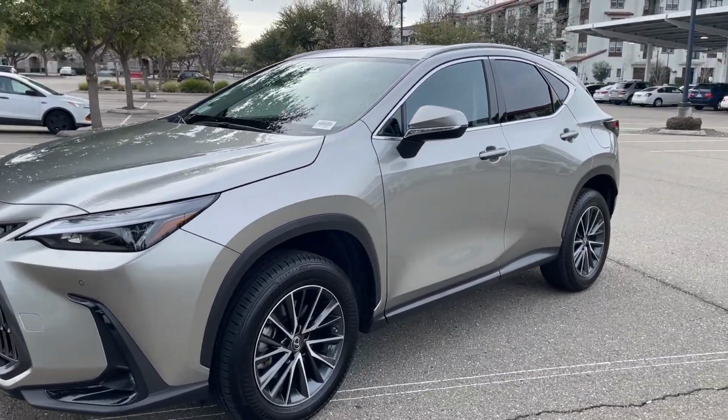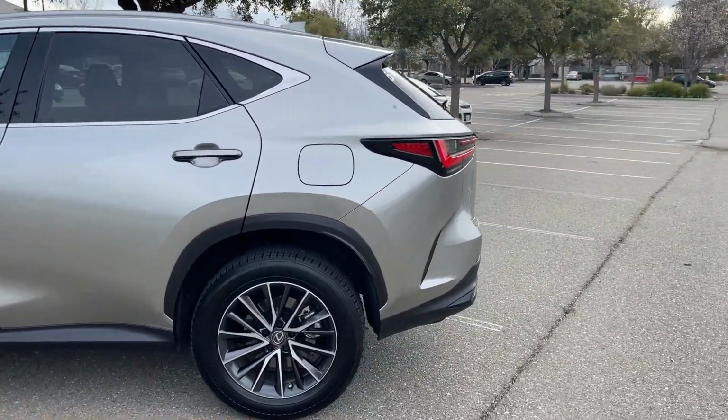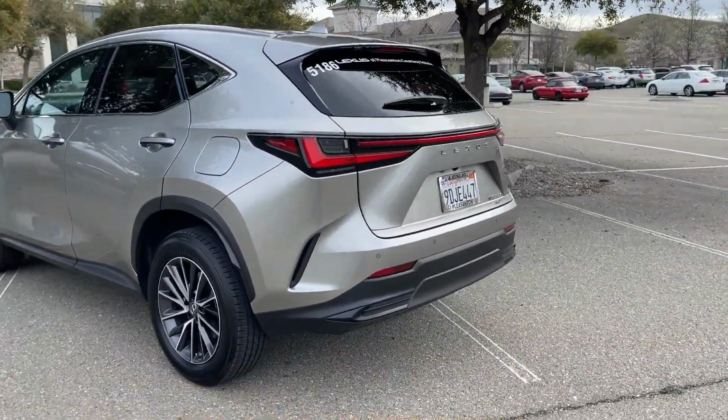Okay, so I got this vehicle as a loaner vehicle. Thank you, Lexus of Pleasanton. So we have service with them right now. And we'll do a quick walkthrough of this particular vehicle.